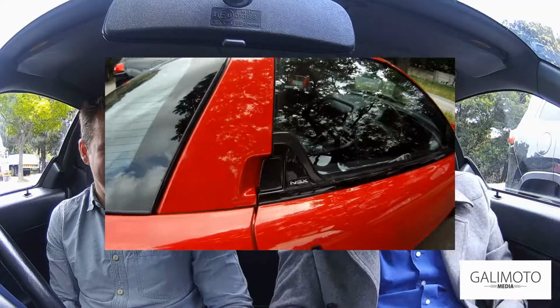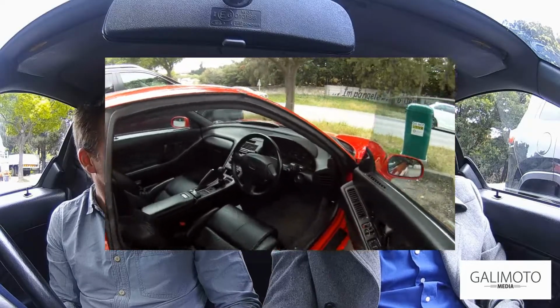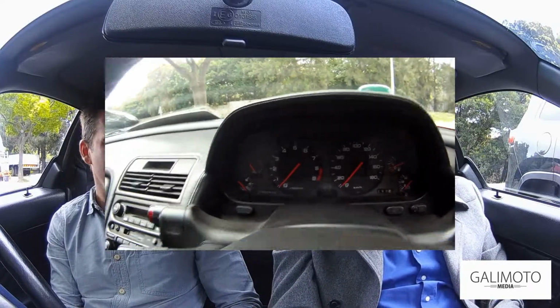Although this car usually sleeps on a bed of peacock feathers. No, it actually doesn't. It gets driven quite a bit. We don't have access to it all the time, but if you have really pertinent questions, we can get it back again and answer those. We're happy to.